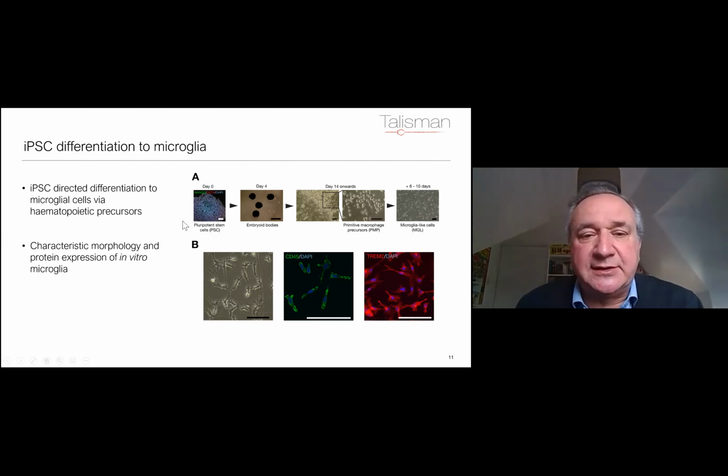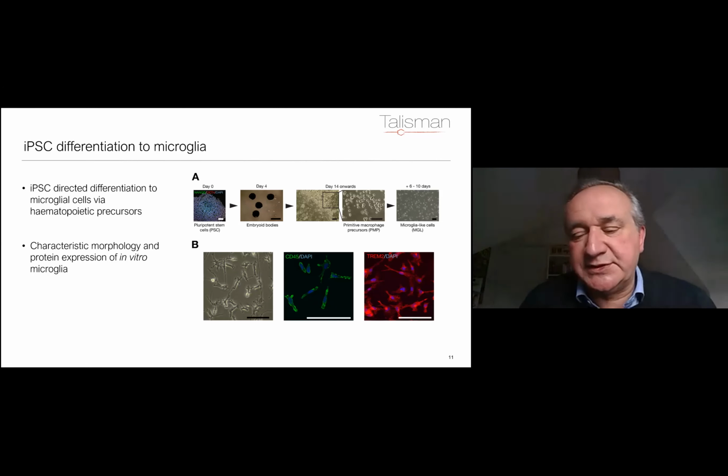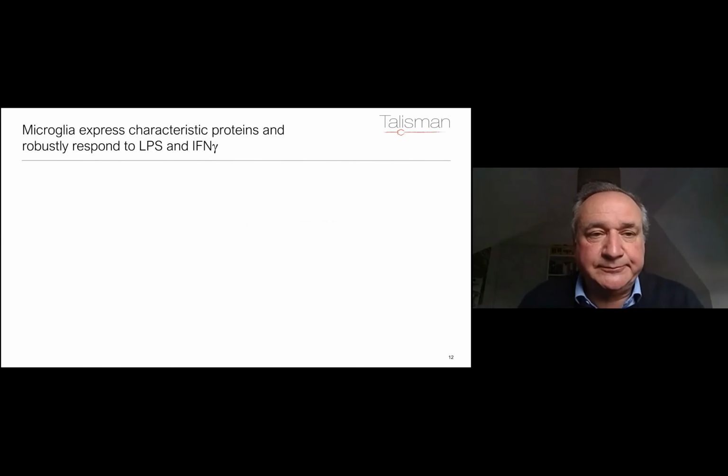So you can see here they start from pluripotent stem cells. They then form embryoid bodies. And from day forwards, you get primitive macrophage-like precursors. Macrophages in the periphery have many similarities to microglia in the central nervous system. And then you can label these with markers such as CD45 and TREM2 that I've spoken to earlier, which are deemed to be important in many of the pathologies seen in microglia or related to neuroinflammatory diseases. And here's the publication of these data from 2018.